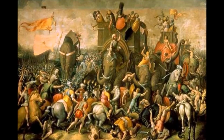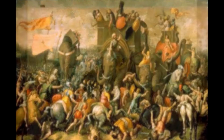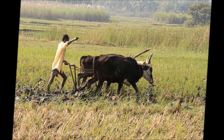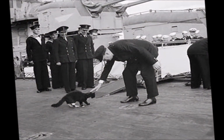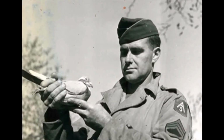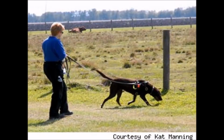People have depended on the talents and abilities of many different animals to help their country win fights on land, in the air and at sea. Oxen, mules and horses have helped pull supplies. Cats have been used to get rid of rats and mice on ships and boats. Pigeons have been used to carry messages across enemy lines. Dogs have helped soldiers find bombs and mines, sniff out hiding enemy troops, act as guards, and they also perform search and rescue missions.